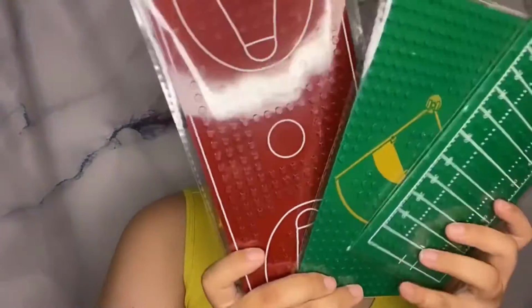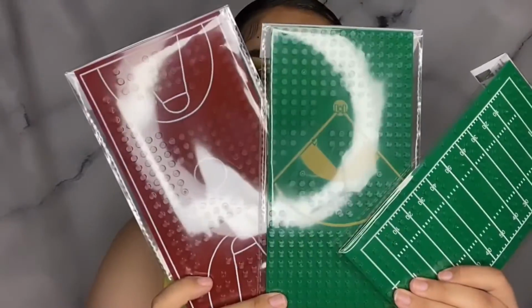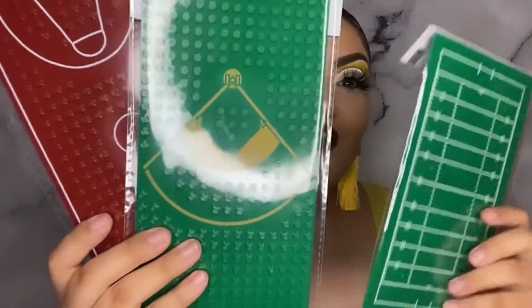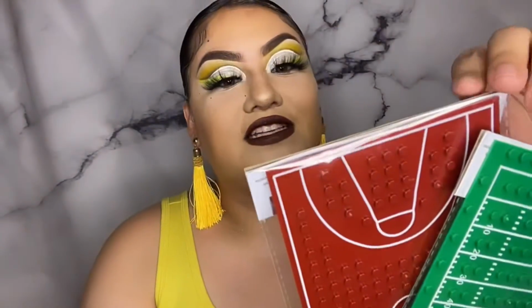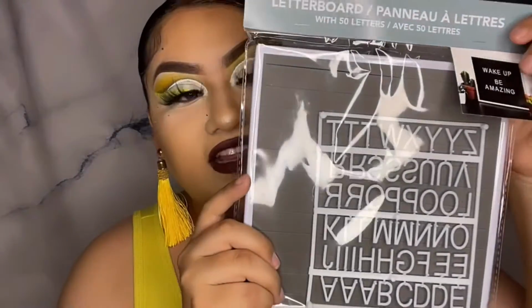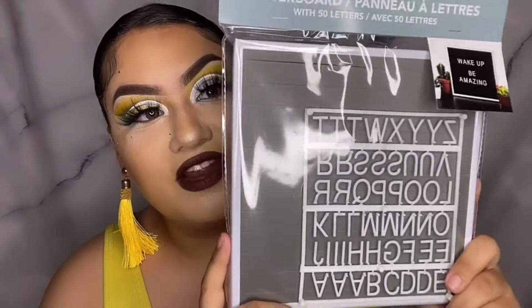I found some fabulous new toys, so this one was exciting. These are new Lego plates for kids. We have here a basketball court, a baseball field, and a football field. This is the brand Make It Blocks. Next, in the decor section, I found a gray letterboard. I think these are really fun and a really great value.